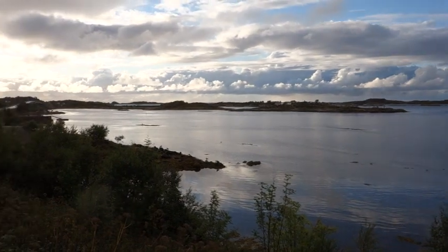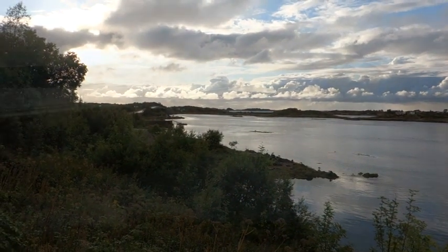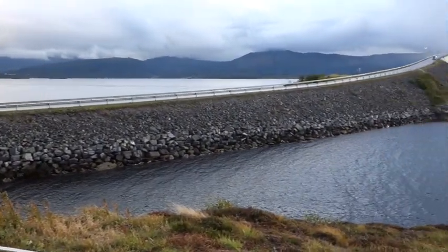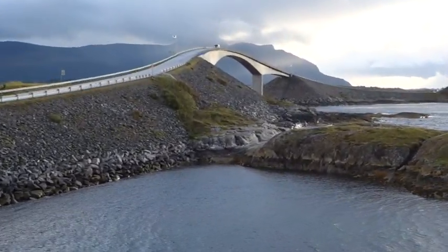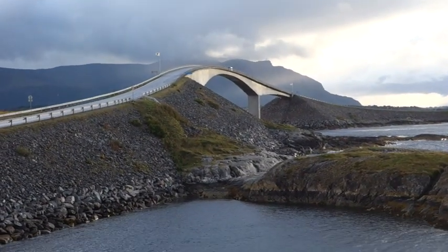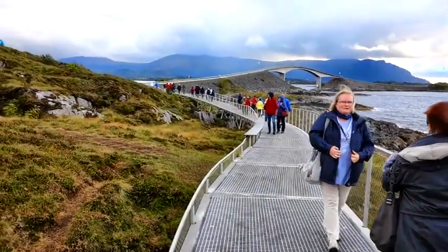The evening light is gorgeous. We've just had the meal in the restaurant behind me. This is the Atlantic Road. It's a series of very high-tech roads linking islands right across for quite a long distance, and tunnels that run under the water, so there's one of the extraordinary bridges there. It's okay, keep going. It's all right.